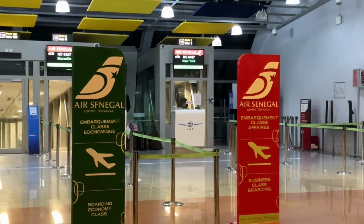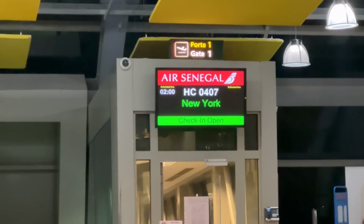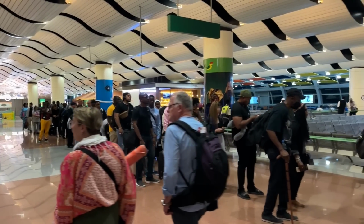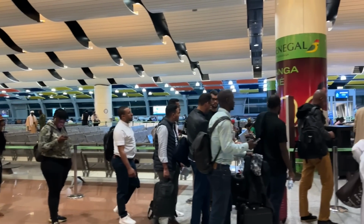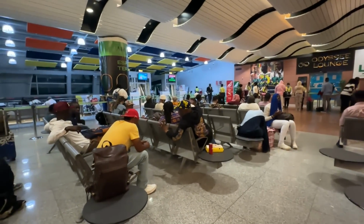At the other end of the terminal here is where we found our flight to New York, where they were setting up the boarding process for business and economy class passengers. This long line here is for additional screening. Every single passenger had to open their entire carry-on bag so they could go through every item you had in there to make sure that it wasn't anything dangerous. This took a long time and delayed our boarding significantly before we actually were able to get off the ground.